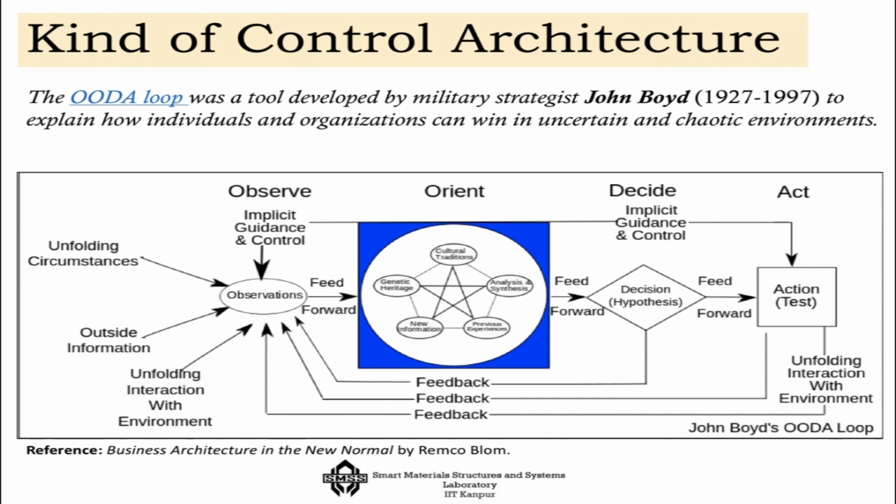Now, whatever decisions you take, you also feed them back into the observation process. Let's say you have decided that the observation is more like a cultural observation. Then you modify your observation towards the cultural direction. Or you want to correlate it with your previous experiences, so you observe more, keeping your previous experiences in mind. And also, based on your decision, you feed it forward further and take some actions. As soon as you take the actions, you also feed that back so that there is more unfolding of your interactions with the environment. As you unfold your interactions with the environment, you are learning more and getting newer observations, and you are feeding it through this entire circuit.